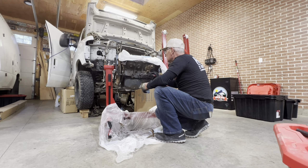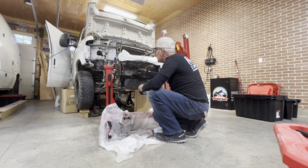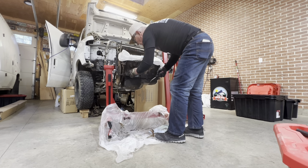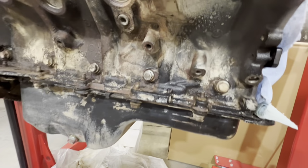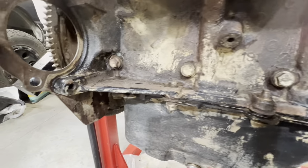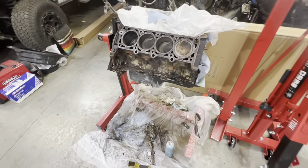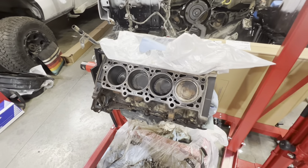So much in here that needs to be cleaned. And we cleaned all that excess oil to be able to remove all these bolts, and I'm gonna put some PB Blaster on it, on the struts. But yeah, I figure, well, I got nothing to do, might as well get this prepped ahead of the game.